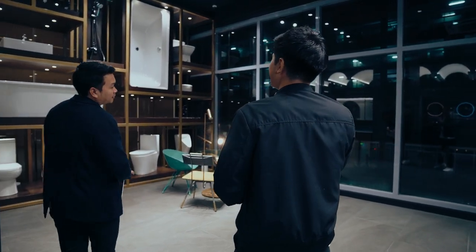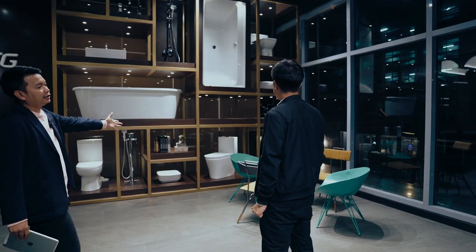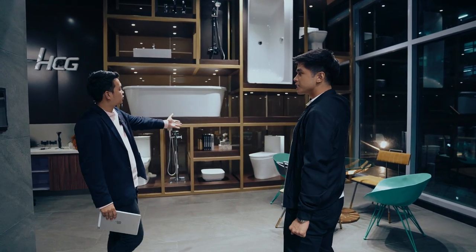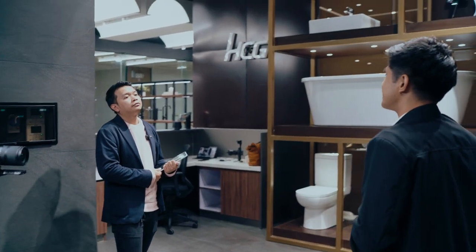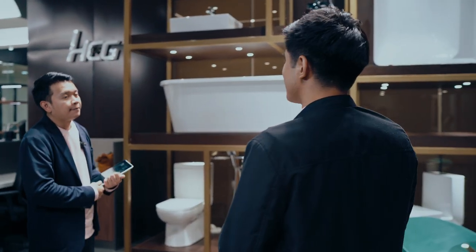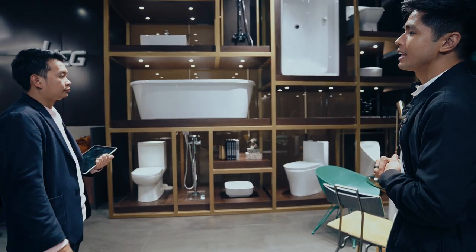Yes, sir. We have some freestanding bathtubs here. We also have the typical ones for commercial spaces. Okay, so from your visitors in the past days, since your showroom is new, what is the item in most demand you have?